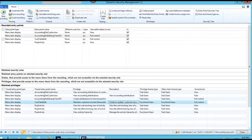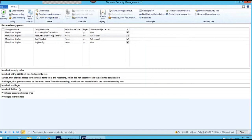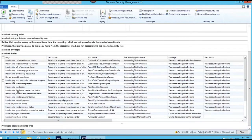We also have the possibility to create license roles where we grant access to everything in AX which is accessible within a given license. We can also choose between existing duties. If we want to create a role based on duties, then I simply select, as stated here, select everything here. But we can also use these duties to create the SOD.